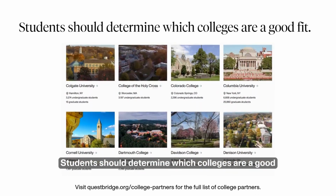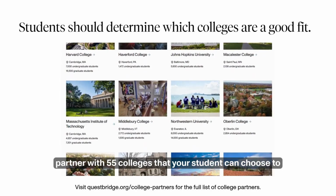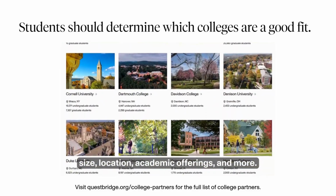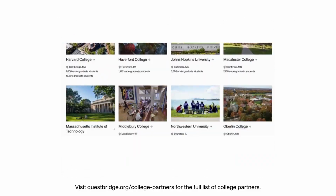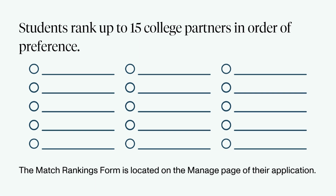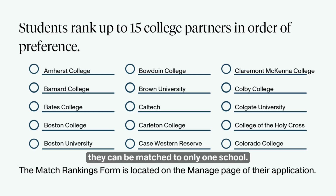Students should determine which colleges are a good fit. We partner with 55 colleges that your student can choose to rank from, and our college partners are each unique and vary in their size, location, academic offerings, and more. After completing the research, students can then rank up to 15 colleges in order of preference. If a student is matched, they can be matched to only one school. Colleges ranked only know that a student ranked them, but they do not know any other information, such as where the student ranked them, how many schools they ranked, or which other schools the student ranked.